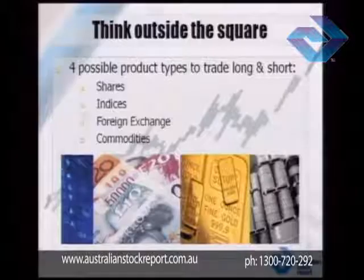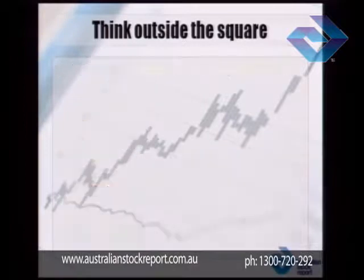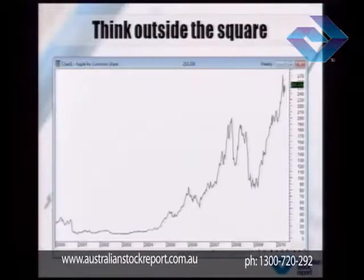And the reason why we want you to start to think about some of these other more exotic things, maybe to some people, like US shares, commodities, gold and oil, is it's really important to think outside the square a little bit. And there are 4 product types that we like to trade. Shares is just one of them. Indices, foreign exchange, commodities, and you can see a picture up there of gold and oil. And I'll just skip forward a little bit. This is why you want to think outside the square.